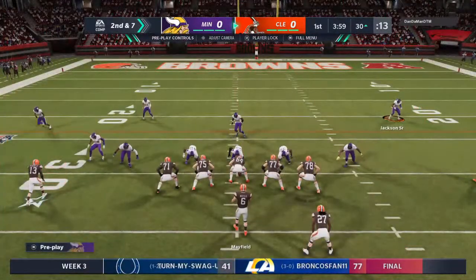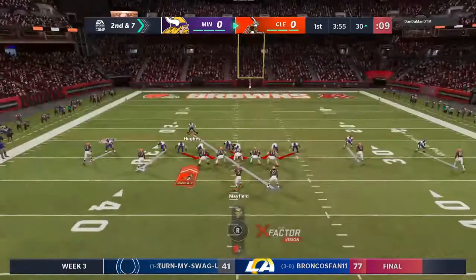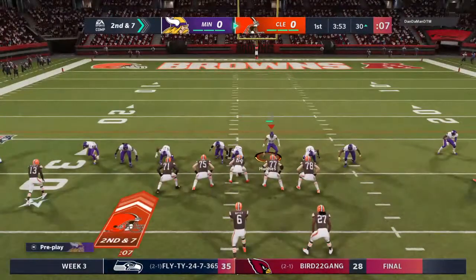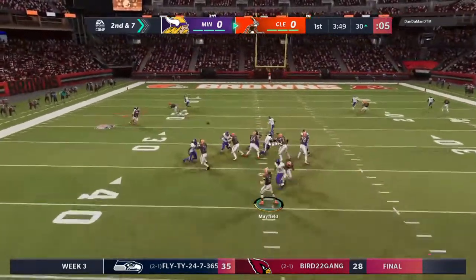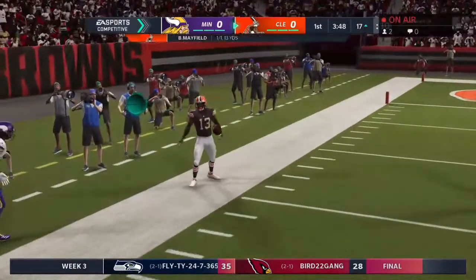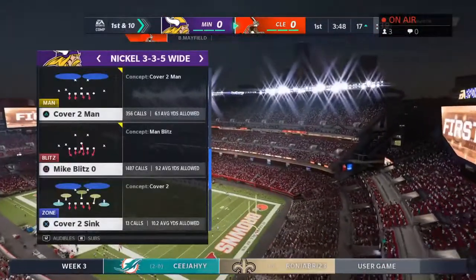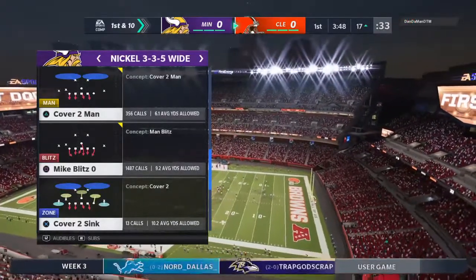The last run got 3. Now here's 2nd and 7. From the shotgun, it's Mayfield. Caught left side, it's Beckham. And they'll have it in the red zone before he crosses over out of bounds. A gain of 13. It's a first down.